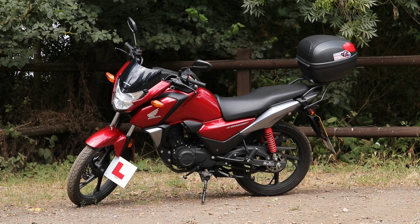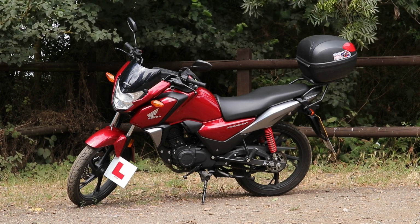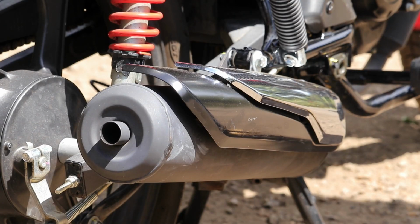Speaking of the engine though, the noise, I don't actually mind it. I do like the noise the engine makes. I will give you a clip of what the engine sounds like in a moment.